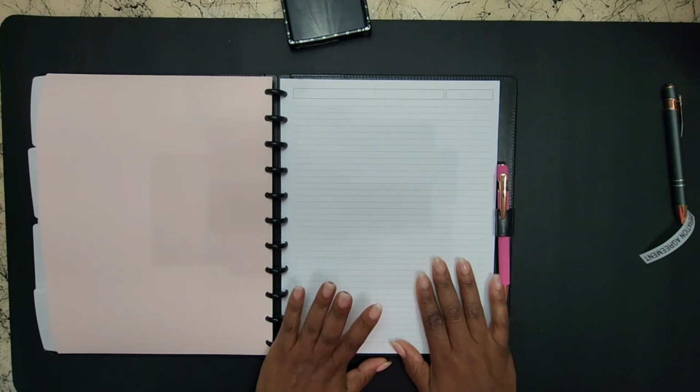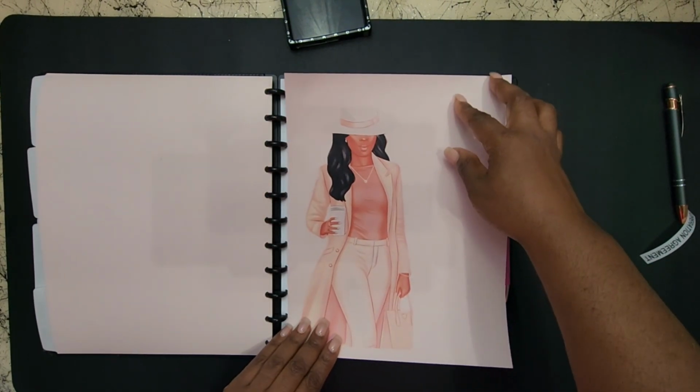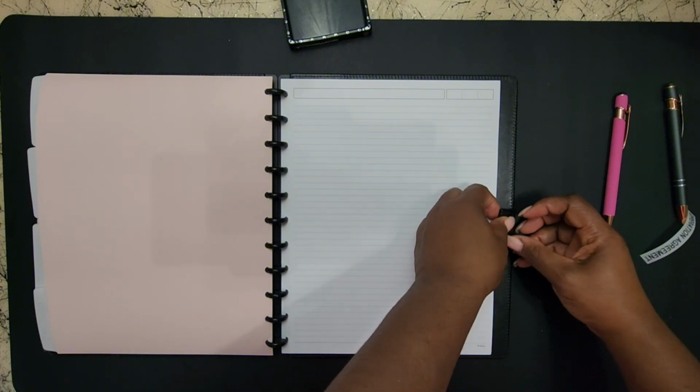And then we'll have some note paper here. And I think I might put her in here to cover the notes. I don't know. Probably not, but I am loving this. Now, what I don't like about this is this little tab here. I don't like the way this is. And so I may end up putting a tab on there myself.